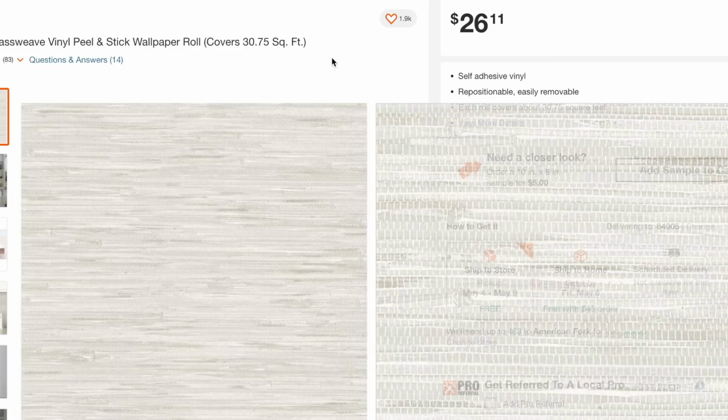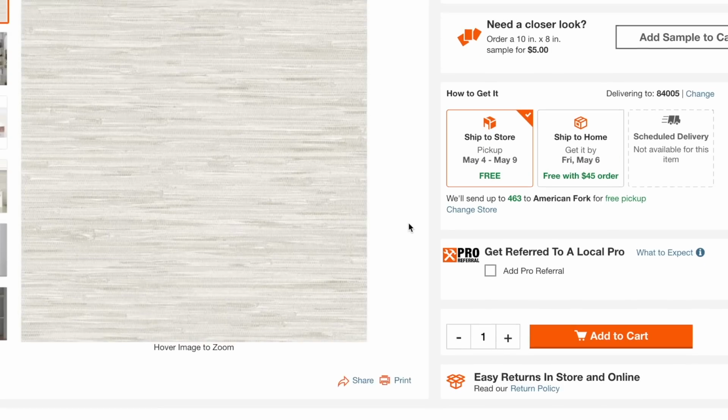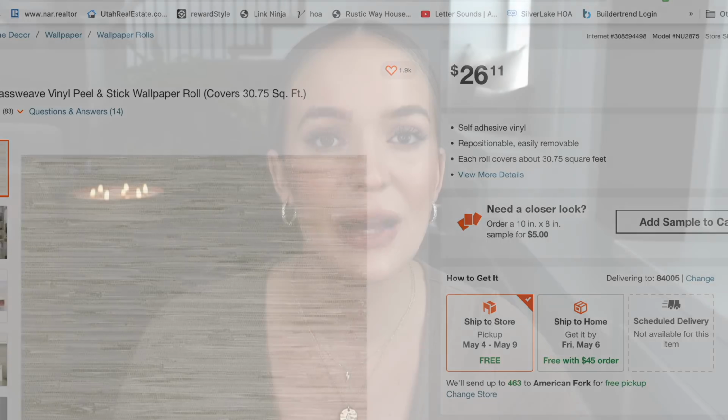Home Depot has a lot of great wallpapers. They're very affordable. This cost me only $150 to add this wallpaper to our living room, and it was well worth it.